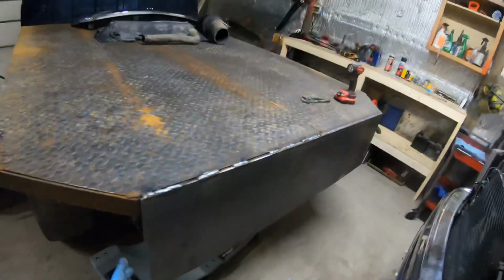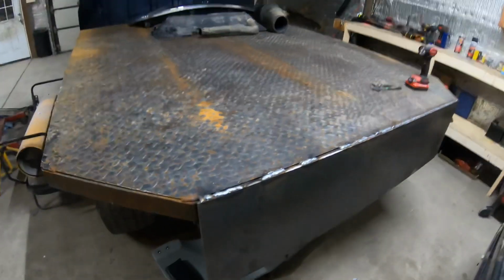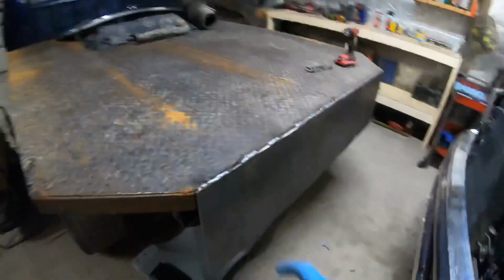I started over here on the flatbed. Started getting this piece here kind of squared up, and I got to cut one more piece there, so don't be hating on the welds.